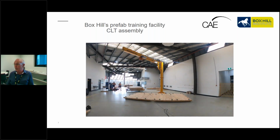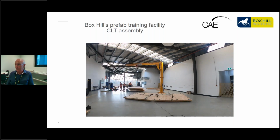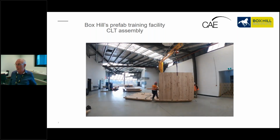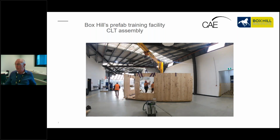So now we'll start bringing in the first panel. These props are called giraffe props, and they'll hold up all the walls, they'll brace all the walls. So we have all those up. As you can understand, a wall's quite heavy, 400 odd kilograms. You can see how the props hold the walls up so they're nice and sturdy.